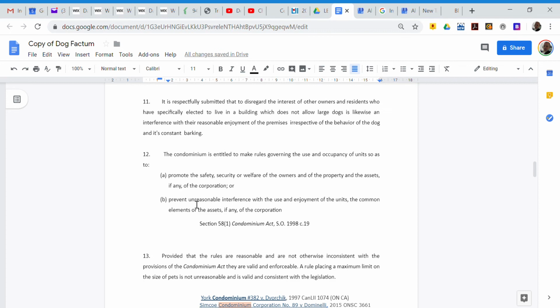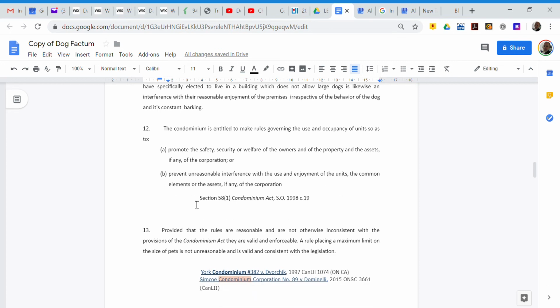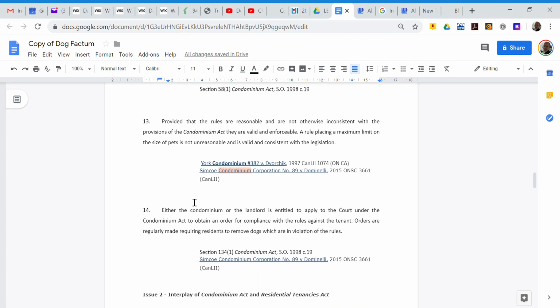However, in the case of a restriction on dogs, or the size of dogs, or breed of dogs, etc., those are generally enforceable, provided that the rules are reasonable and not otherwise inconsistent with the provision of the Condominium Act. They're valid and enforceable. A rule placing a maximum limit on the size of pets is not unreasonable and is valid and consistent with the legislation. And this comes from Your Condominium Corporation and Dvorak, which is a 1997 decision of the Ontario Court of Appeal, which is still good law, and Simcoe Condominium Corporation and Dominelli, which is a later 2015 decision of the Ontario Superior Court.